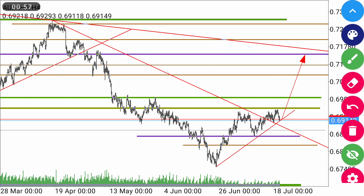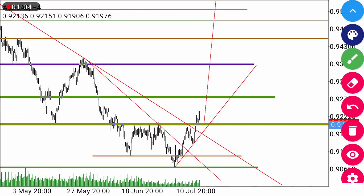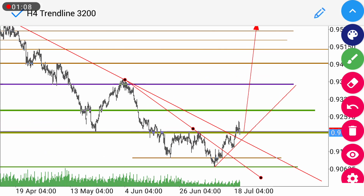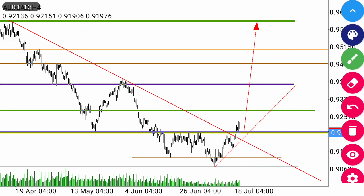Another pair which we're going to be focusing on apart from AUD CHF is AUD CAD. And on AUD CAD, we're going to be focusing also on the bullish direction. The reason behind it is because of the clear breakout of the neck of these double bottoms, or head and shoulder. This is the first shoulder, this is the head, and this is the second shoulder, and the neck has been broken and has been retested. So from there we're anticipating that price will continue moving up toward this targeted area. This is AUD CAD, and this is H4 time frame.